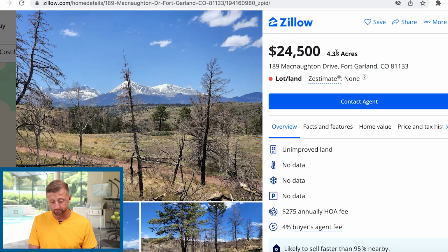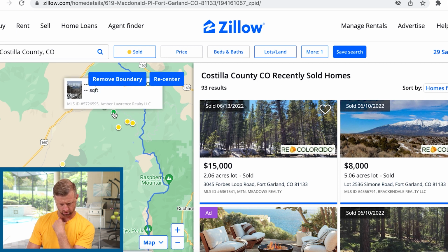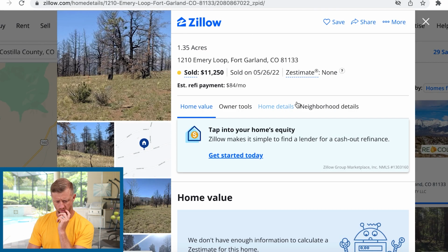This one is 4.33 acres. McNaughton, actually. This land was burnt several years ago during a spring fire. A homeless person actually went out and accidentally started a forest fire out here. So let's check the next one. This one is 1.7 acres, sold for $12,000. And then this one was 1.35 acres, sold for $11,000.